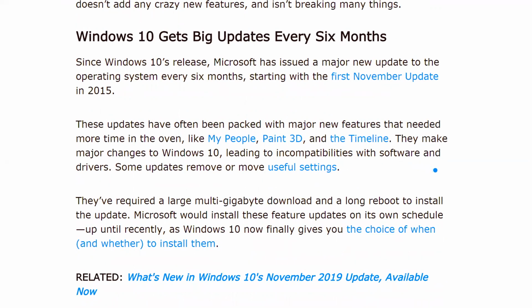Since Windows 10 gets big updates every 6 months, Microsoft has issued a new update to the operating system, and the first November update was in 2015. Remember that Windows 10 now has been around over 4 years. These updates have often been packed with major new features that needed more time in the oven: My People, Paint 3D, and the timeline. They make major changes to Windows 10, leading to incompatibilities with software and drivers, and some updates remove or move useful settings. They've required a large multi-gigabyte download and a long reboot to install the update.